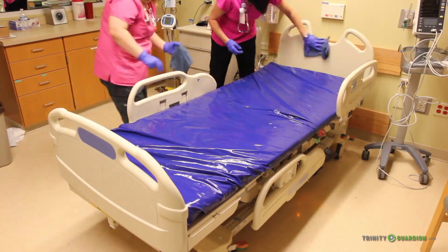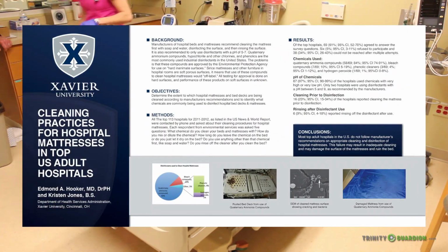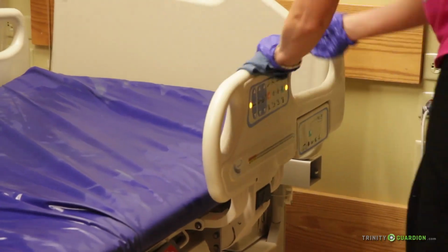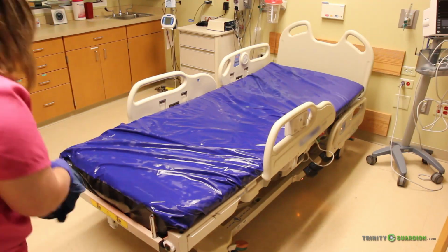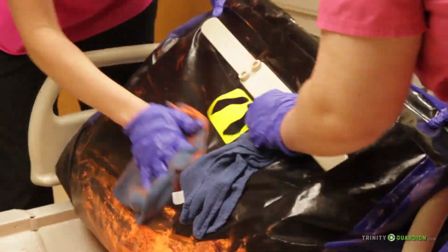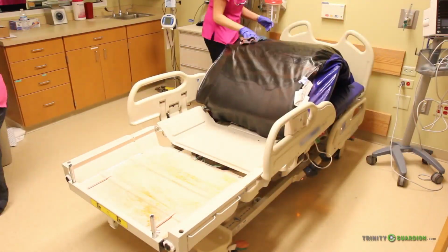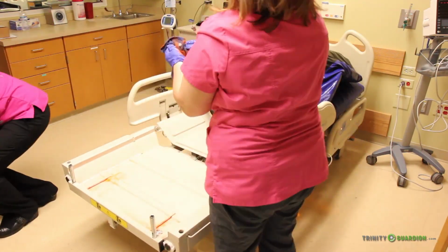Most hospitals in the U.S. follow this procedure according to a 2012 survey conducted by Xavier University. It's worth noting at this point there is no proven method available for determining how effective a soft surface disinfection process is. Many swabbing techniques are ineffective, and adenosine triphosphate or ATP meters don't work well on soft porous surfaces either. The staff uses microfiber rags folded into quarters.